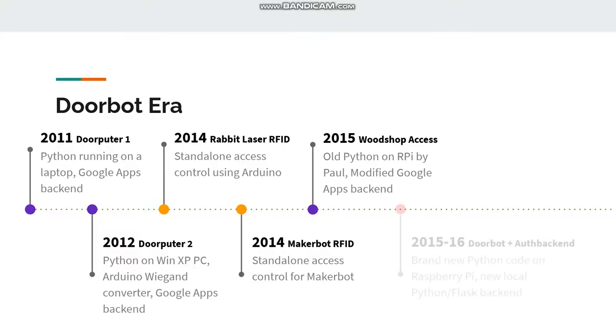In late 2016, we were getting ready to move into our new space here on Crown Street. And to go along with that, we developed a new web-based authentication backend that allowed resource managers and the board to go in and control access for individual members.